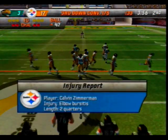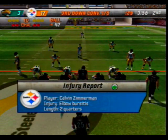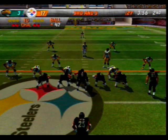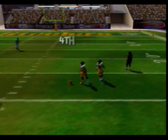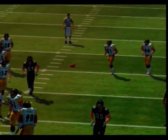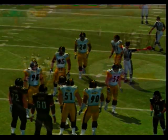Third and 3. So an update now on the injury. It doesn't appear to be anything serious, and his return is probable. With the pass. Almost picked off. Two tipped passes in a row. Number 10, the intended receiver on the play.